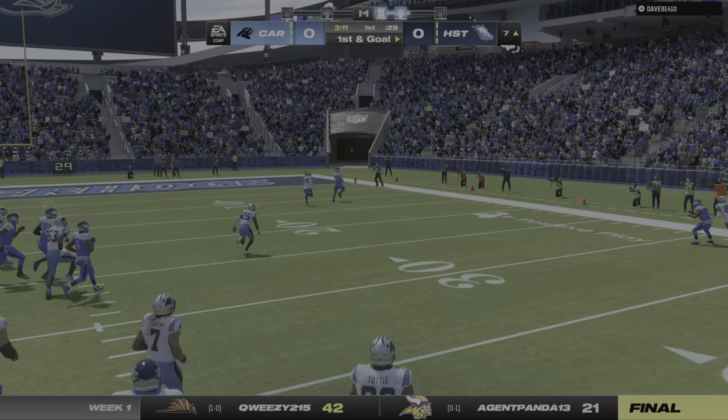Trouble, 38. Shot, 17. Right, right. Set. Young now. And that is incomplete. A lot of force bearing down on him there. He could not hang on. It's 3rd down. When you run into slant, timing is everything, and against that man coverage, there was no space available, and incompletion as a result.